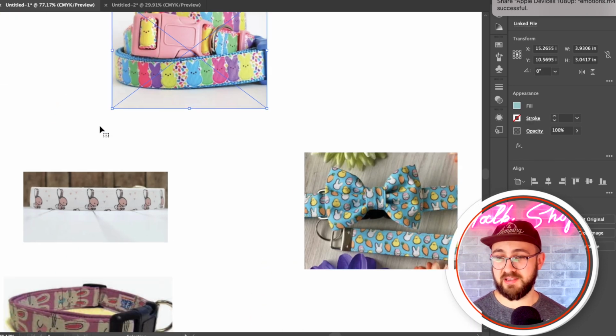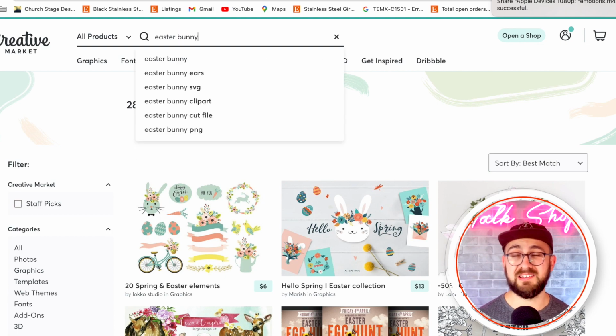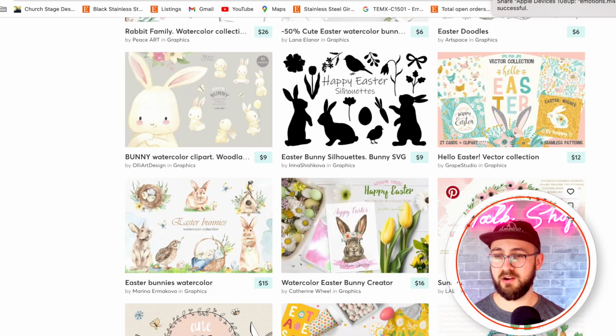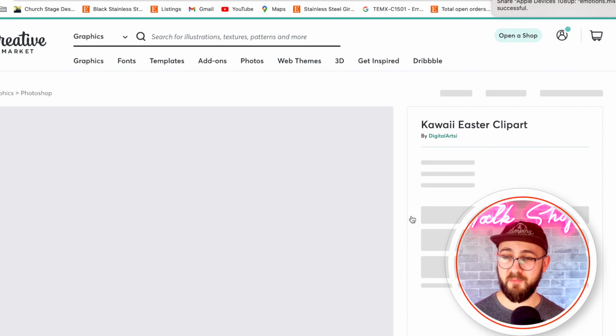I like how the rabbits, the bunnies, are positioned sideways or up and down. So I want to find some bunnies. So I go on Creative Market to save me on time. I like to support other artists with this endeavor. I don't want anything sketchy. I don't want anything kind of like this realistic watercolor. I want something bubbly, and I came across these bunnies.